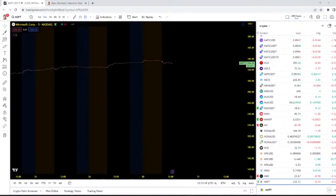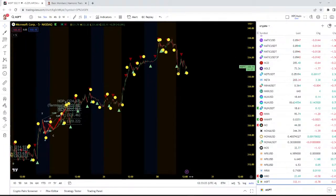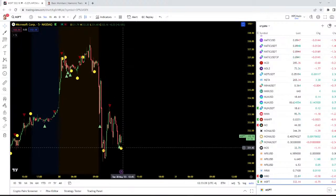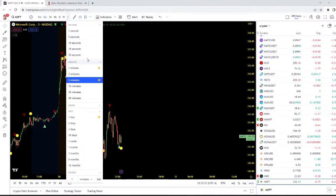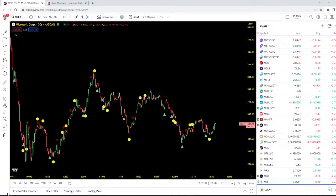Here's a 5-minute setup right now. I don't have any pattern right there on Microsoft, but you're certainly oversold on the 5-minute basis, 331. And that's an area I would look for maybe a day trade opportunity. Any 30-second pattern there? Anything there? Not really.